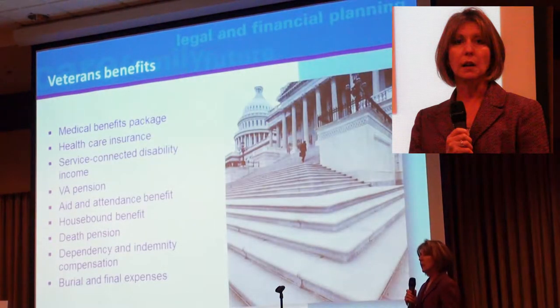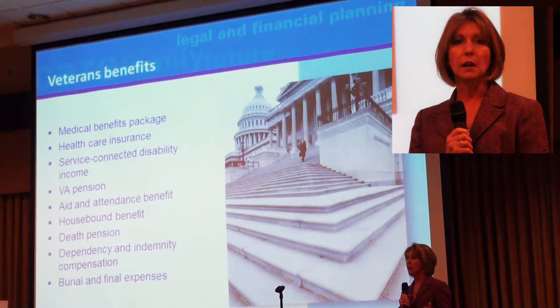Veterans benefits, that is another option for someone who is a veteran. And as you're going down the list of, okay, what are my sources of income, what are my benefits, if your loved one is a veteran, make sure you check into what is available to cover their needs as it pertains to the Alzheimer's disease.